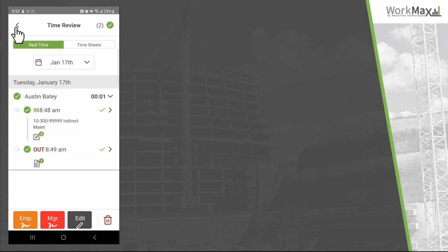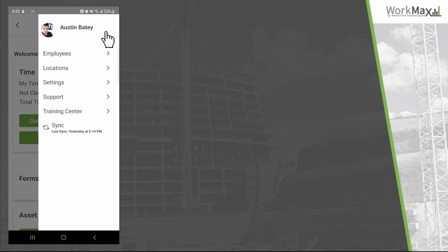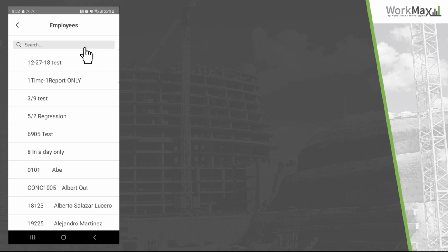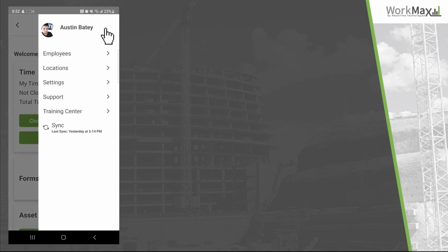So now that we've reviewed how to clock in and clock out, as well as review our time, I want to go into the settings of the app and why it's important. So if we click on our menu in the top right, you're going to see a couple different options available, including a little icon with your photo and your name. Under this list, depending on your user's capabilities, you may be able to see other employees. Say you're a foreman, you can see our list of other employees that are going to be in the system, as well as the locations that are available to you.